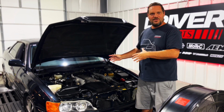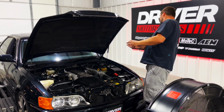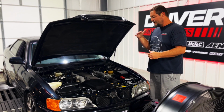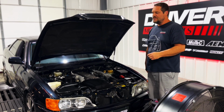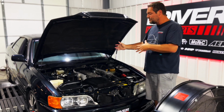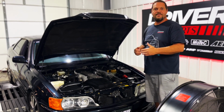JZX100 Chaser Mark II is another one. They're just awesome cars. So what we have here is 100% stock, except for the wheels. The wheels are different, but other than that, 100% stock. So we're gonna get a good baseline number with this car, what a stock Tour V gets you. This is a 5-speed car, so it has the R154 transmission. Another great thing about these cars is the transmissions are strong, they're tough, they can handle a lot of power. So this will give us a good baseline for how much power a stock Tour V will make with a 5-speed. So let's fire it up and let's see what kind of numbers she makes.